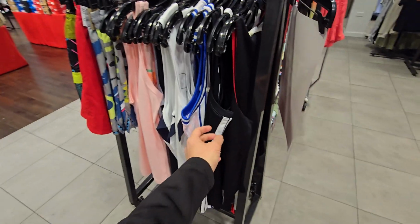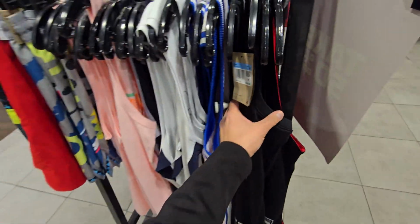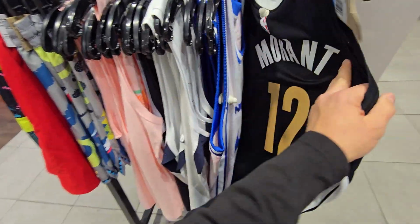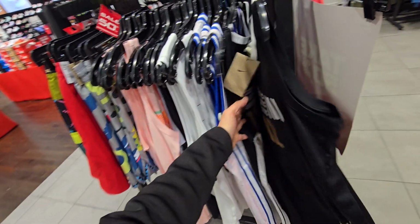Okay. Showed these a bunch of times. They still have a couple more Ant jerseys. I have not gifted those quite yet. But yeah, these are all 75 off, so $30, normally $120.